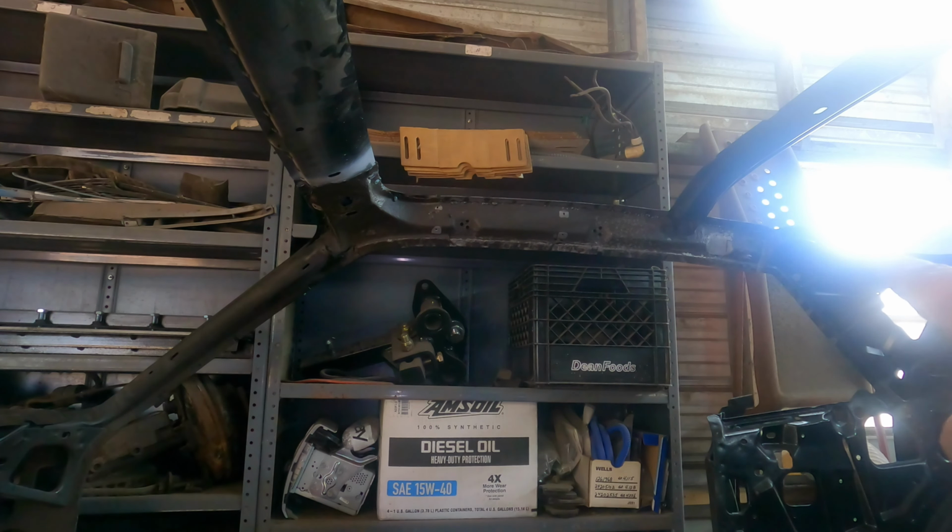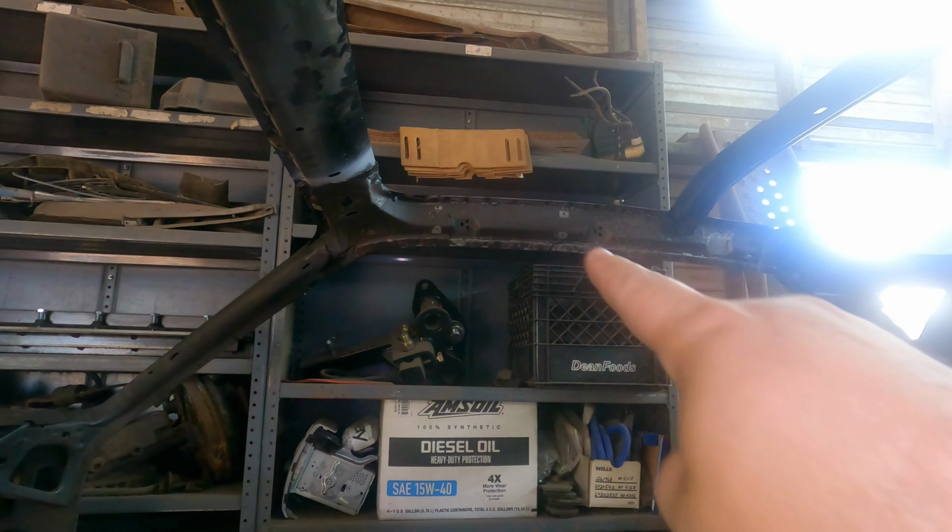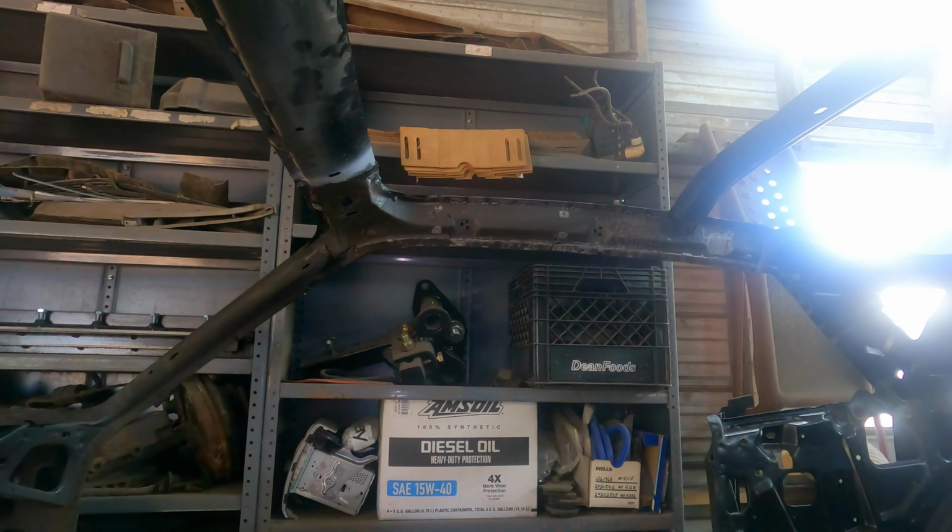And then of course there's little spots like over here that need a little bit of love, and some spots over here. After we get that taken care of, I want to do that while I'm standing, so we can get that done and then get the floor in.